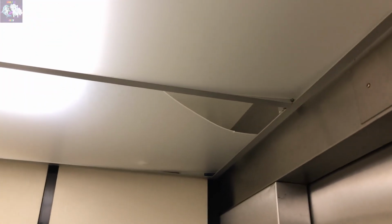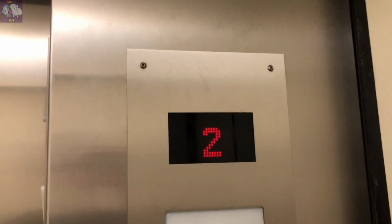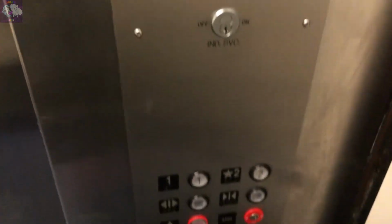It's a fairly basic elevator. A little dingy, but it's not too bad. It's just got a handrail missing, and one of the light fixtures is cracked. Not the best looking elevator, but hey, at least it works. It gets the job done. All right, let's go back down to one.